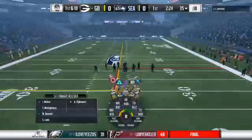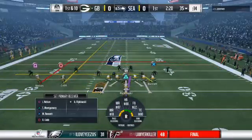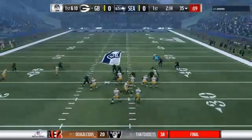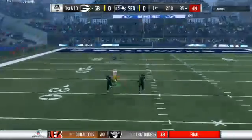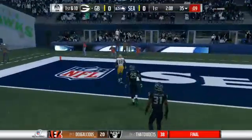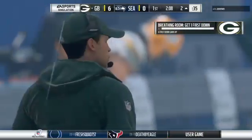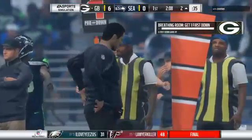Fresh set of downs here. They're going to look to throw. Lets it fly deep for Cobb. It's caught inside the 25. Touchdown, Packers. Randall Cobb, 65 yards. And the Packers have taken the early lead.